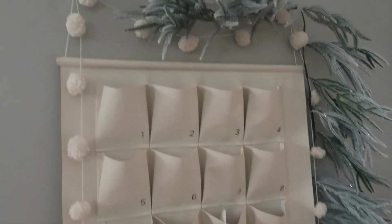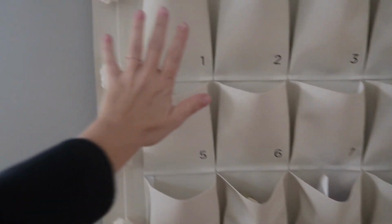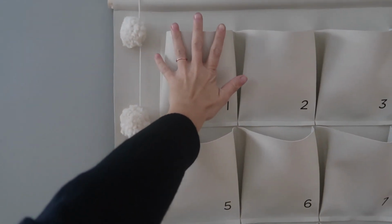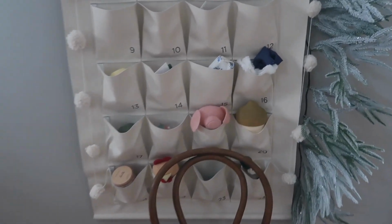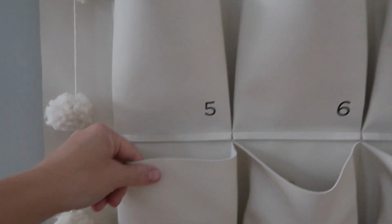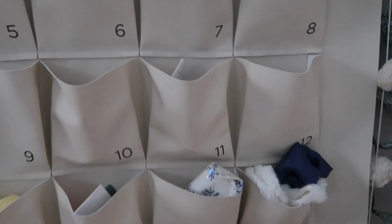And this is an advent calendar that I got from a company called Gather. This thing is huge. If you can't tell, that's my hand against one of these pockets, so you can see how big it is. We are on day 9 here. Miles opened up his gift this morning. So we have that many gifts until Christmas, lots of fun little things.